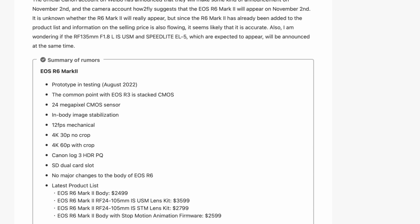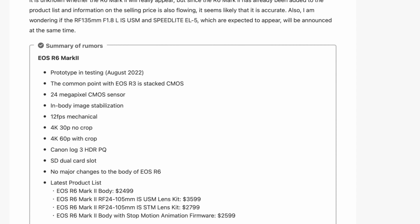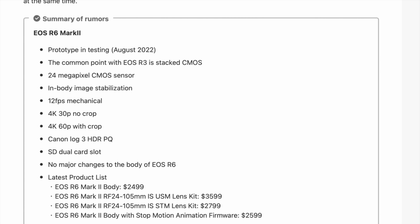But then that would kind of step on the shoes of the Canon EOS R3, wouldn't it? Dual SD card slots, nothing revolutionary there. They could put in dual CF Express card slots, but we know that's not going to happen. Let's be honest with ourselves here. And no other major changes to the body of the EOS R6.